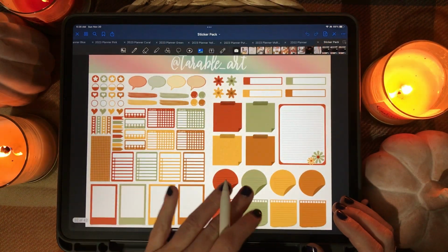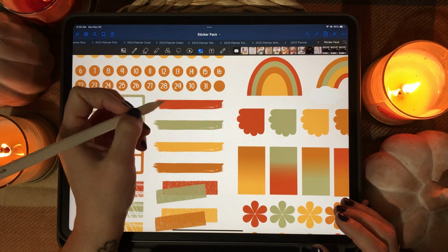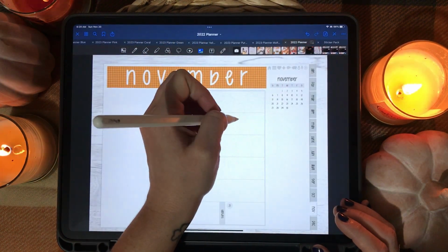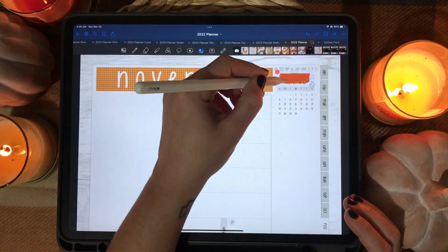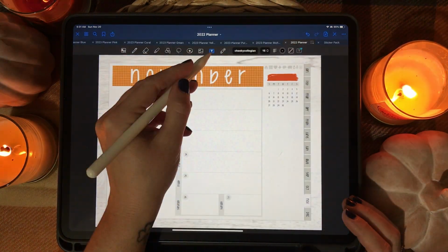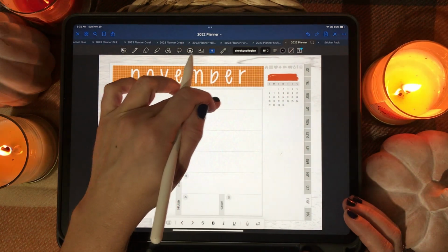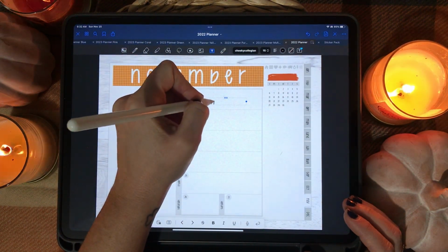So I want to use this brush stroke, and let's do this red. Copy, paste, picture tool. I'm going to tap on the text tool, tap somewhere on the screen, pull this so I have some space to write, and I'm just going to write November.